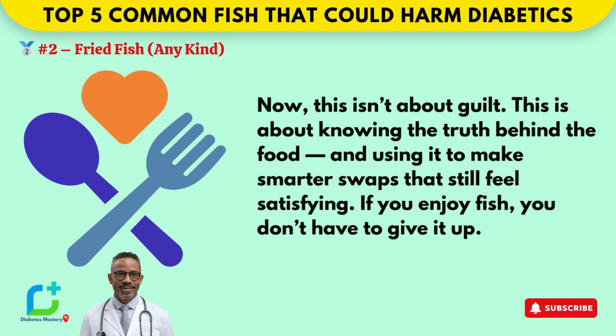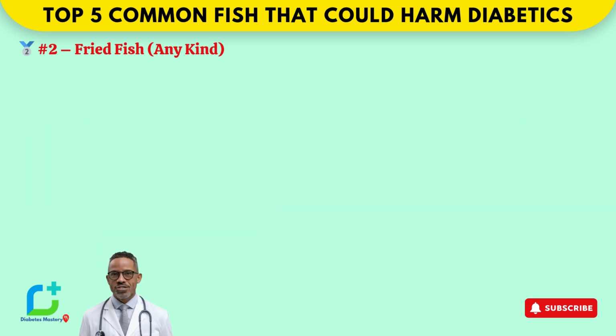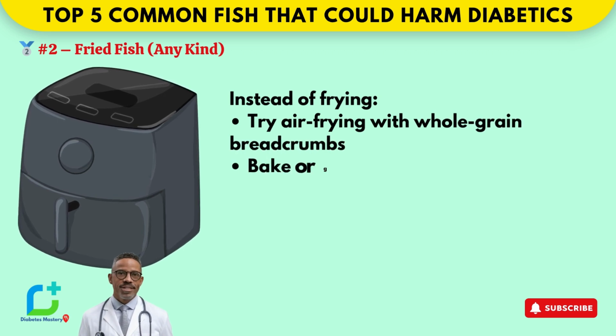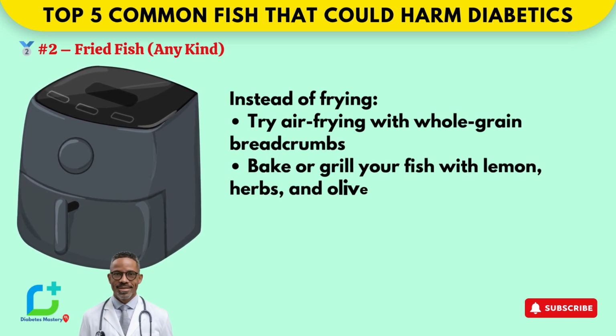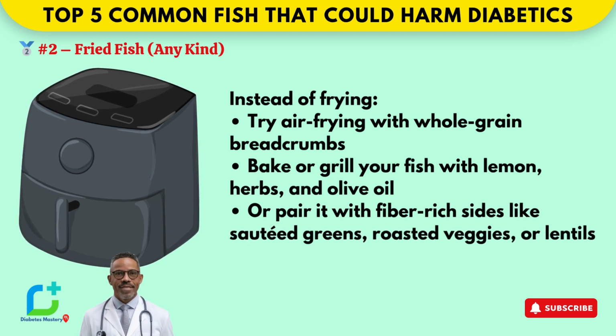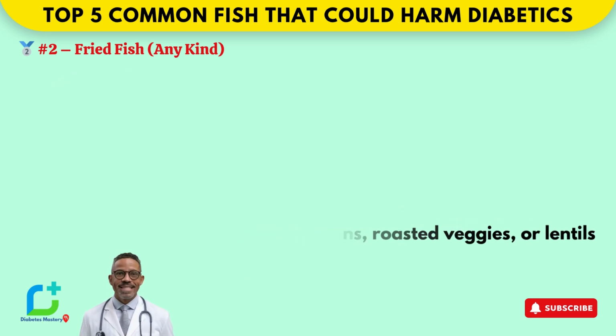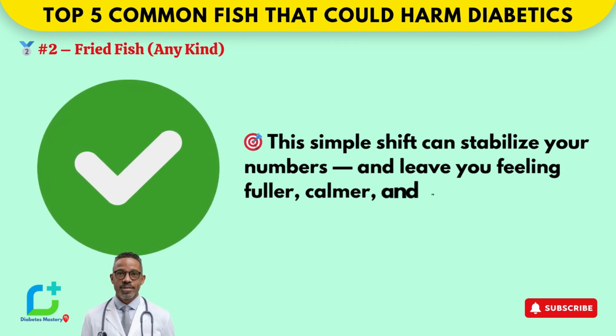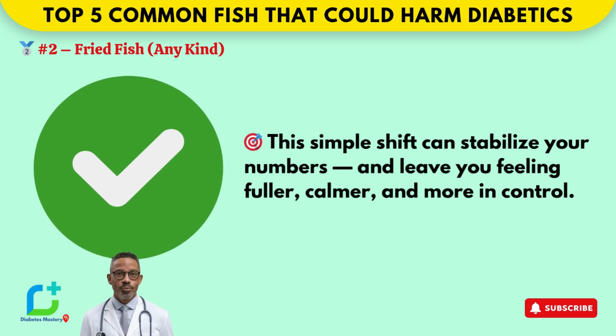If you enjoy fish, you don't have to give it up. Instead of frying, try air frying with whole grain breadcrumbs. Bake or grill your fish with lemon, herbs, and olive oil. Or pair it with fiber-rich sides like sautéed greens, roasted veggies, or lentils. This simple shift can stabilize your numbers and leave you feeling fuller, calmer, and more in control.